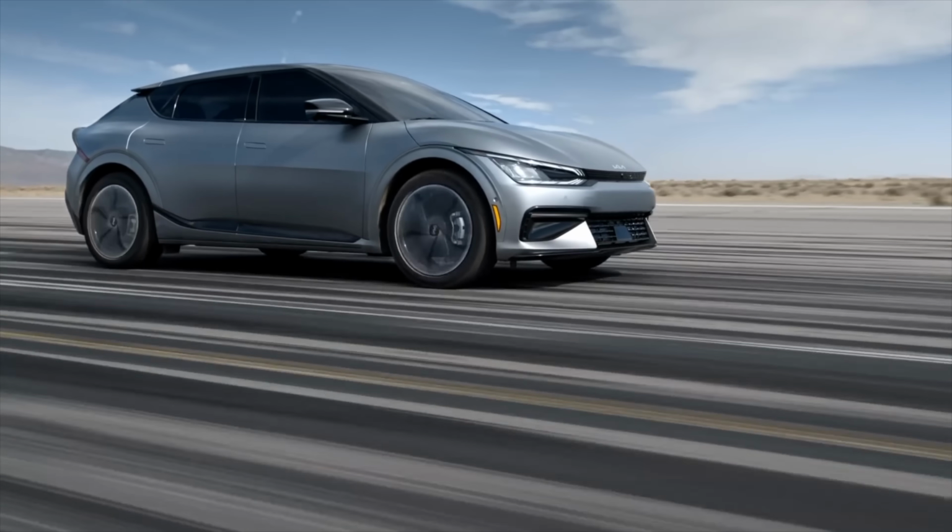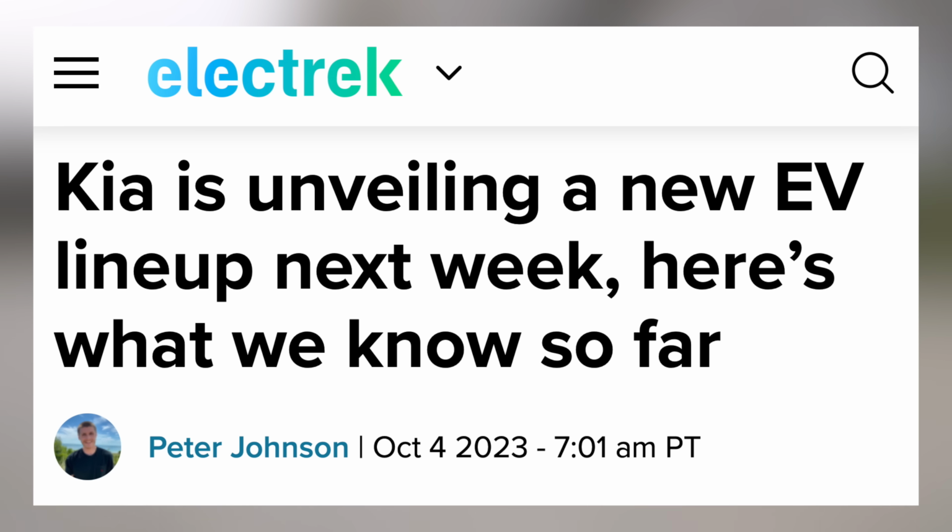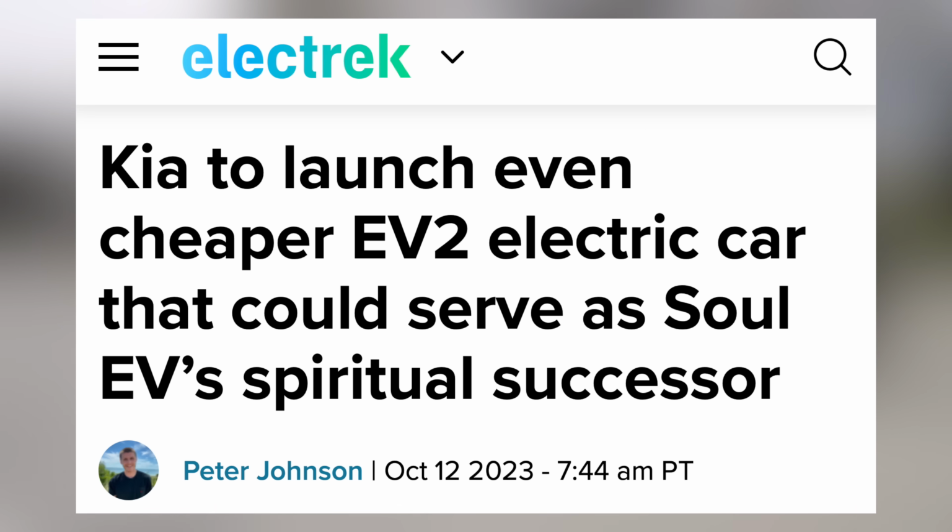Last up today, an update from Kia. Kia has officially revealed their EV3 and EV4 and introduced several new concepts at their EV Day in South Korea. Last week, they teased 3 new small to medium electric models, and now we have a lot more details.